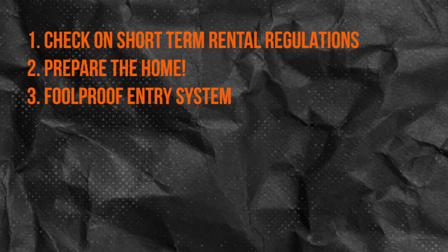Another important point is to make sure that you have a foolproof entry system with all of the bugs worked out. This is electronic locks, your lockbox. Have clear instructions on how people can get into your house, because the last thing you want is frantic calls from angry guests while you're sitting on a beach. That's the opposite of what we're trying to do here.